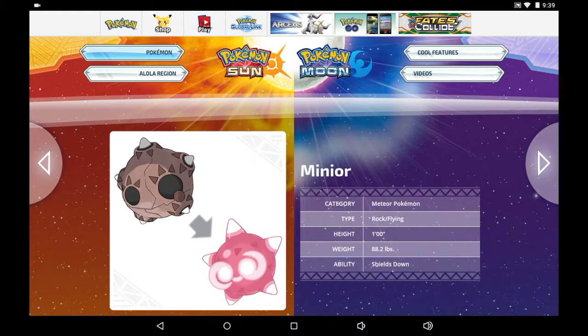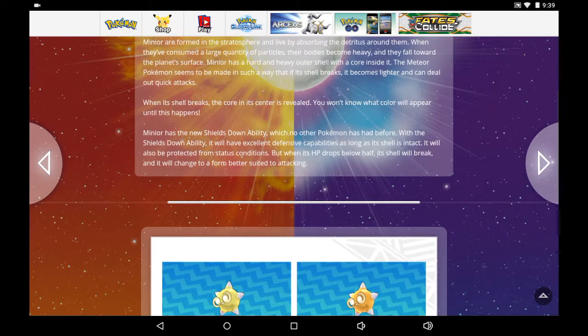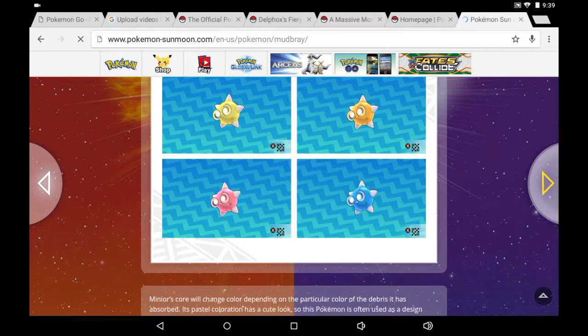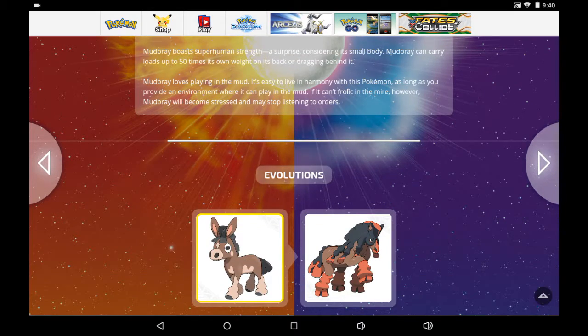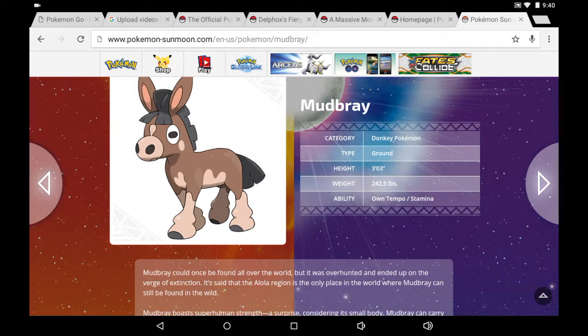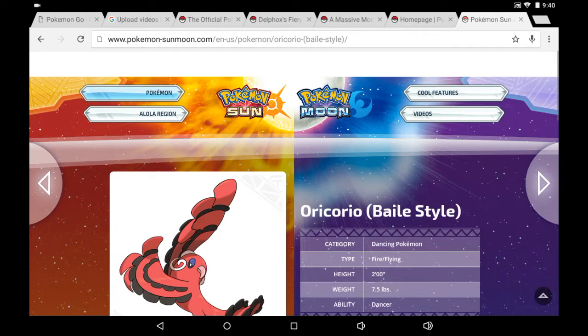Here's Minior with the shields and without the shields. If I got one, I would love to have a blue one, not a pinky one. Oh, and here's all of them. Here's Mudbray, which evolves into, you guys probably already know that thing. I can't remember what it's called. I bet Ash is going to have a Mudbray on his team, because it looks suitable for him if you ask me.